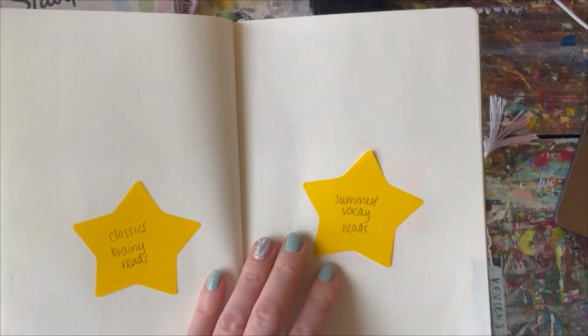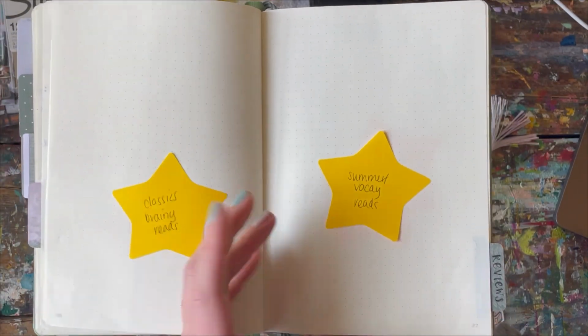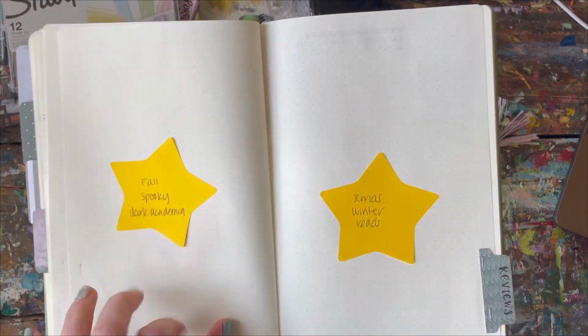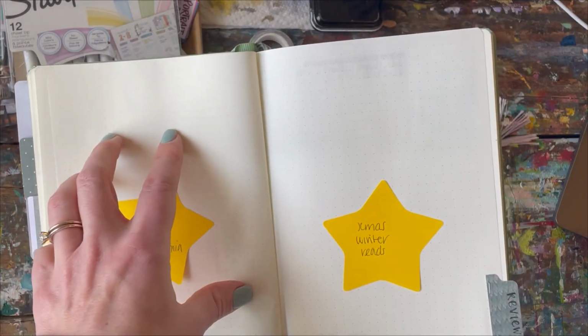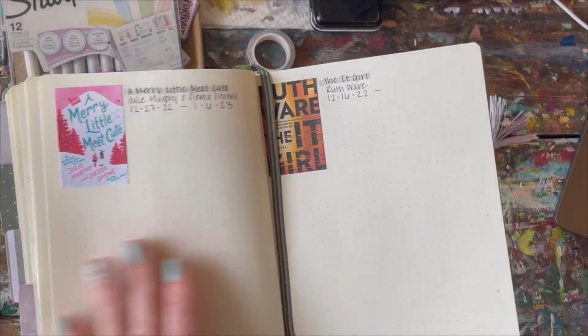I've got some blank pages here. I thought I could try to inspire myself to read different categories. I am a mood reader, so this could be like vacation or summer reads I could collect here, my fall or spooky or dark academia reads, and my Christmas reads. That's what I did this last year. I read ones related to summer, fall, and Christmas. Spring is kind of a whatever for me. I just go to town and read whatever.